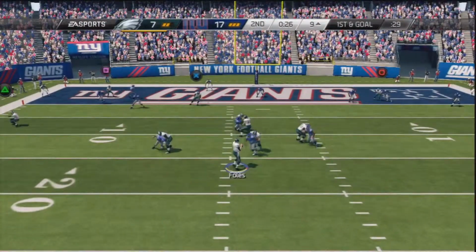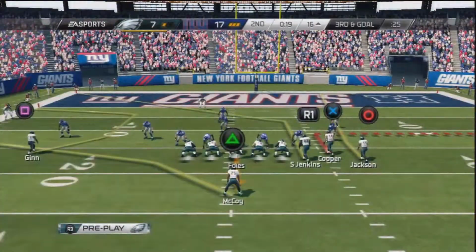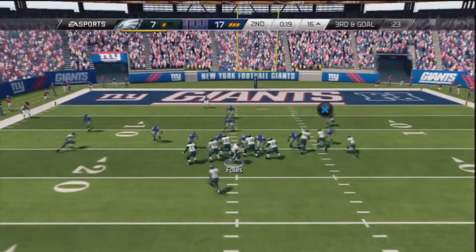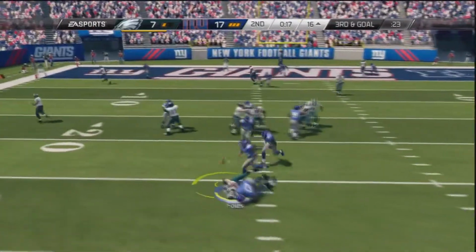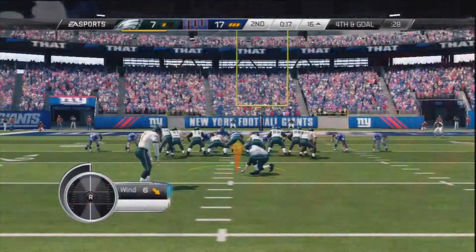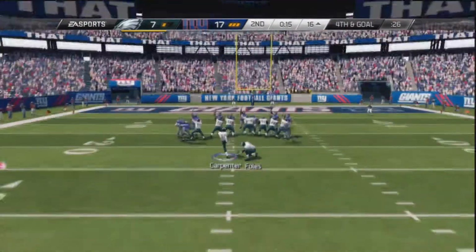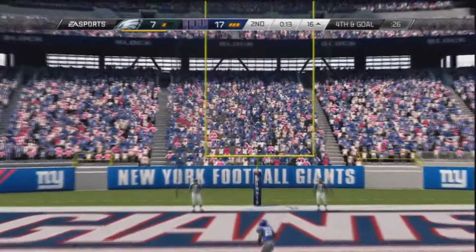Now Nick Foles drops back. Foles is sacked. So now he's at the 16-yard line, and 3rd and goal. Foles is hit as he throws, incomplete. So out would come Dan Carpenter, who has yet to miss this year. We will see if he can keep that up. And the kick is away, and good.